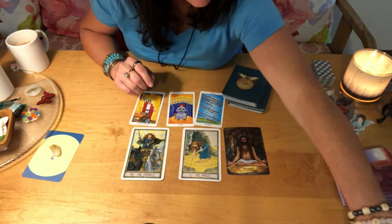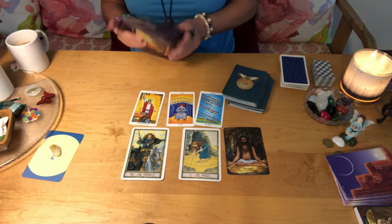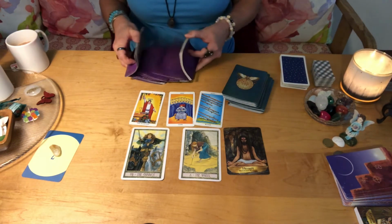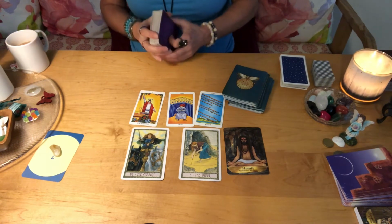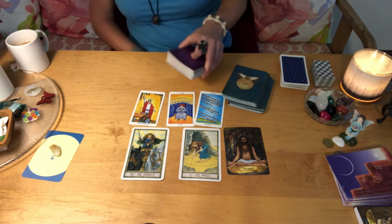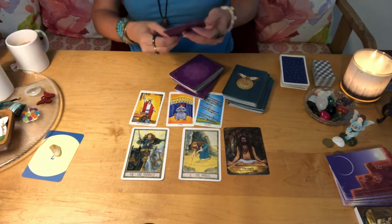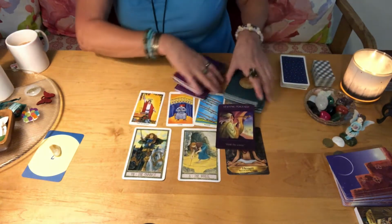And then the last thing I want to know is what does pile 2 need to do, if anything? What action does pile 2 need to take? Stay focused, hold the course. That goes along with this right here.